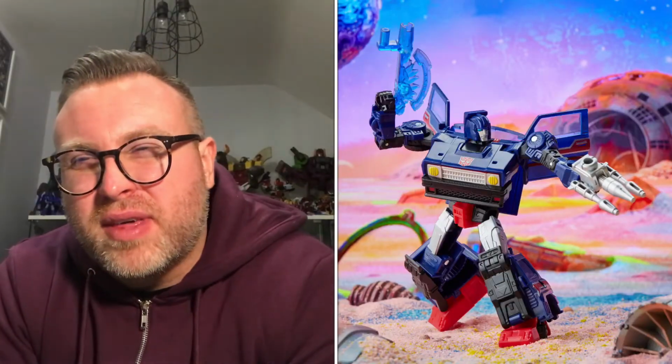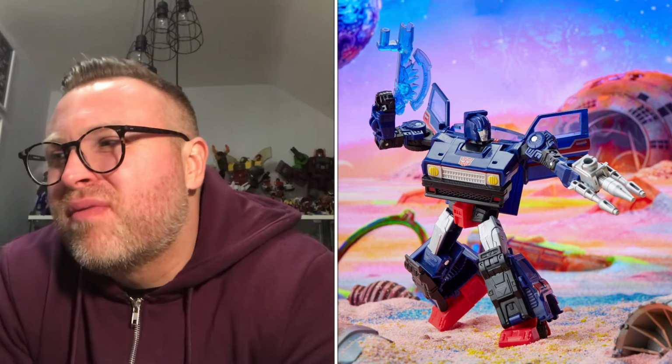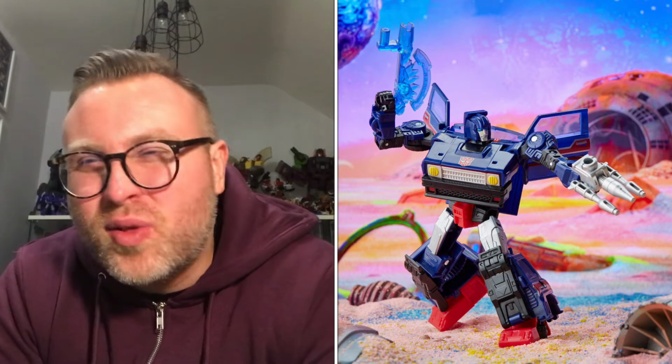Skids was announced, obviously, a few days in advance as a little bit of a teaser for Legacy. I think he looks fine. I think he's exactly what we need from a Skids. Yes, there's some hollowness on the inside of the legs, but it doesn't really bother me at the end of the day because the Mini Masterpiece Datsuns weren't all that.